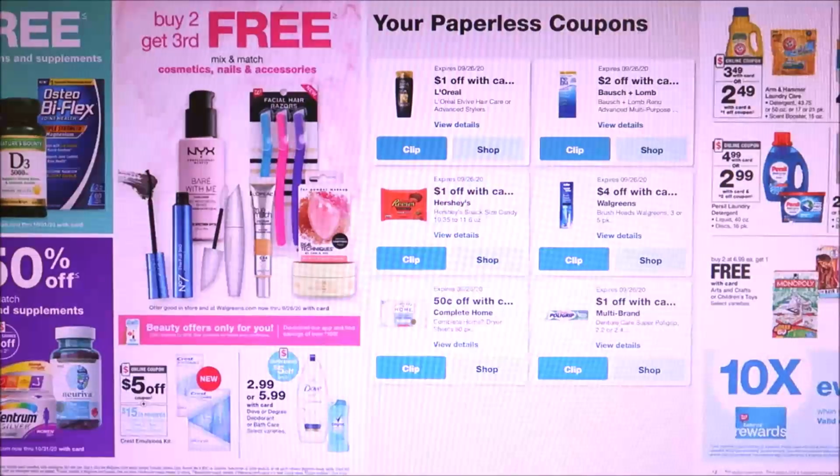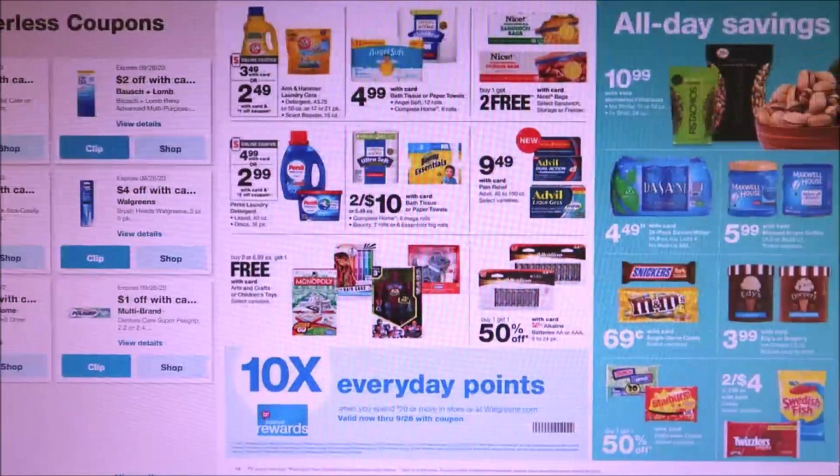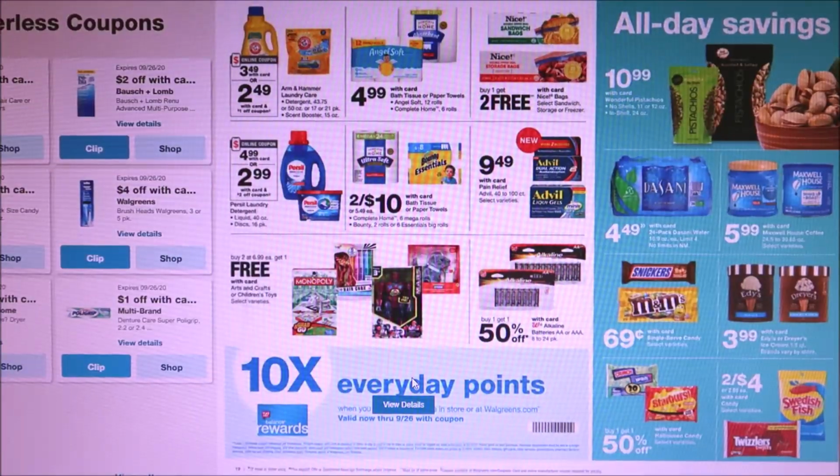Okay. Now we're going to the beauty products. They got the 10 times everyday points. So every time you spend $1, you guys get 10 points for every $1 that you spend when you spend over 20 bucks. They got the Arm & Hammer for $3.49. There's going to be a $1 off digital coupon, making them $2.49.